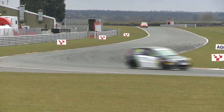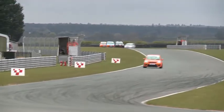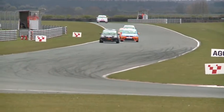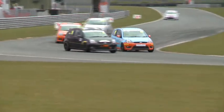Here's Nathan Edwards still up on a potential podium place. Elliot Wilson in 4th. The cars are pretty much spaced out, but then we've got a trio all dicing over 5th position at the moment. Sikander Hussain, only his 3rd race, is there. Conor Grady and Ronan Quinn.